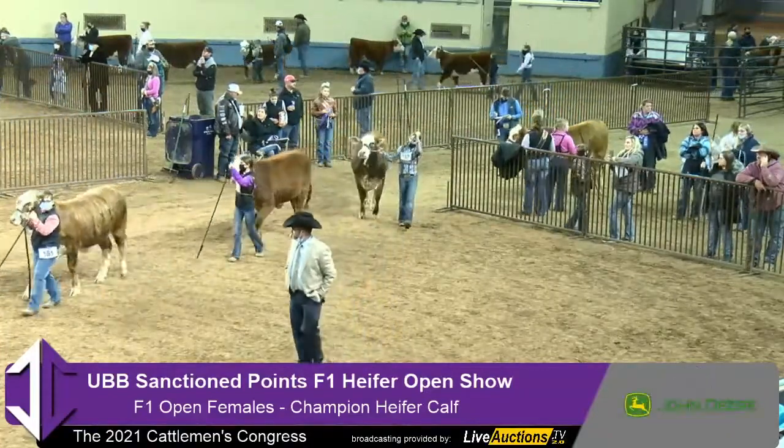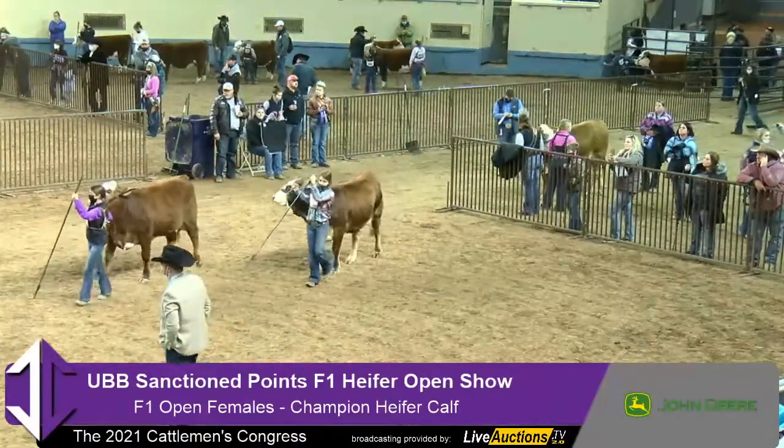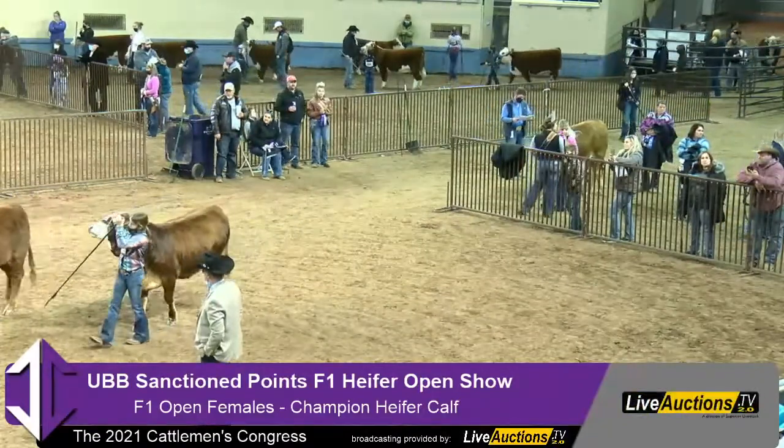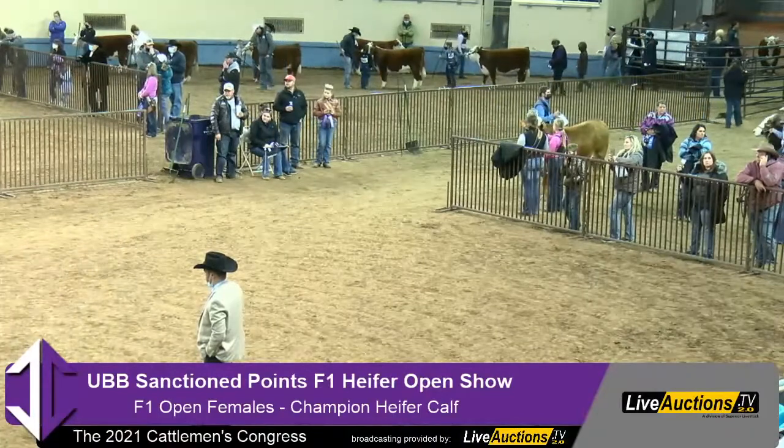And as I commented in class, she was a little sharper from the top of her crest down into her jawline, just a little more feminine there, a little more refined, a little fresher through that front one third. Really like her through the center part of her body. Love it when this heifer goes in motion, really big footed heifer.